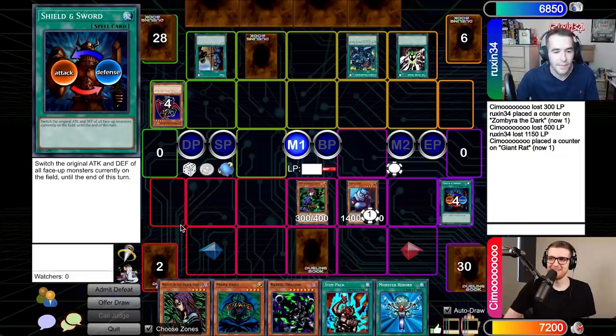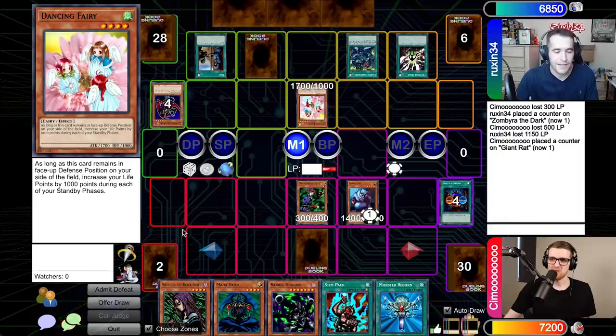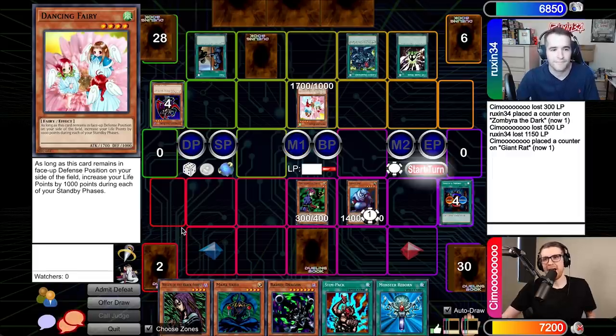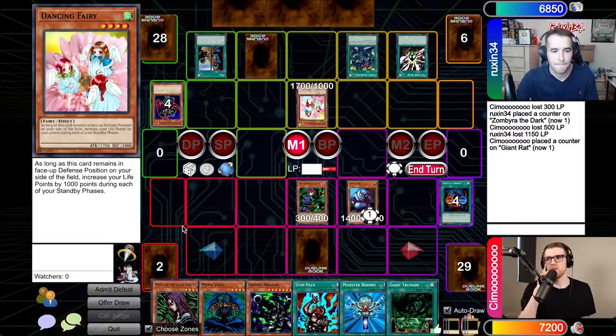They're not bad. Yeah. I'm gonna normal summon a Dancing Fairy. There she is, sure. Not the best card ever, but it is a card. You know what? I don't feel too bad about this. I'm just going to end my turn. Just going to pass on the Dancing Fairy, huh? Okay. Yeah. We'll draw. Go to main one here.